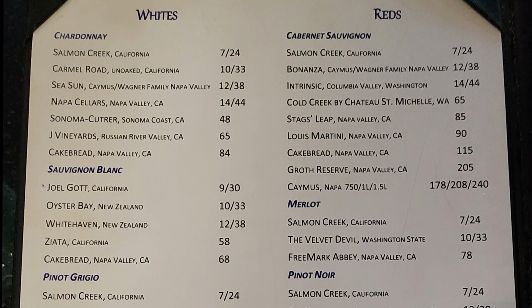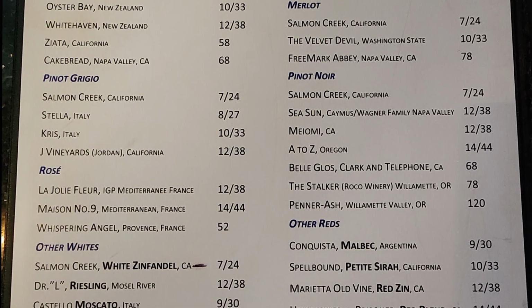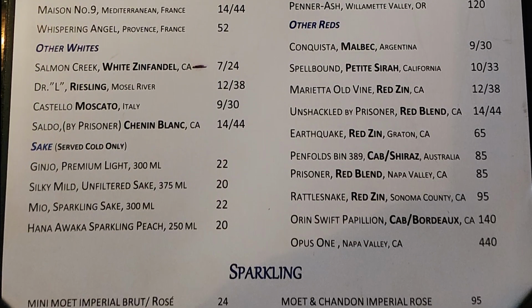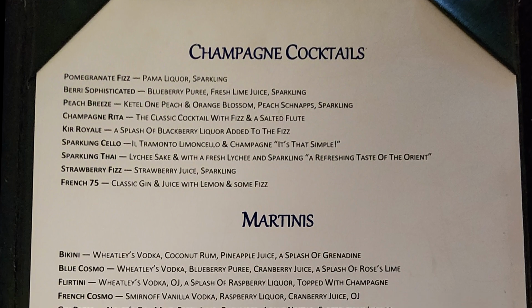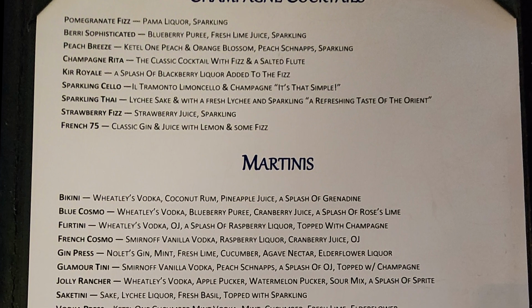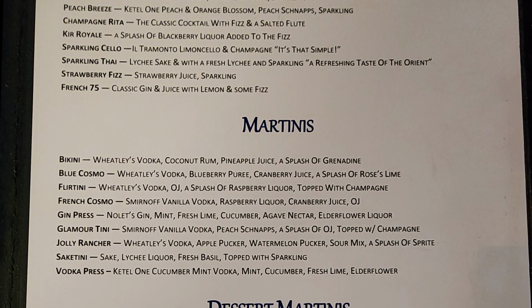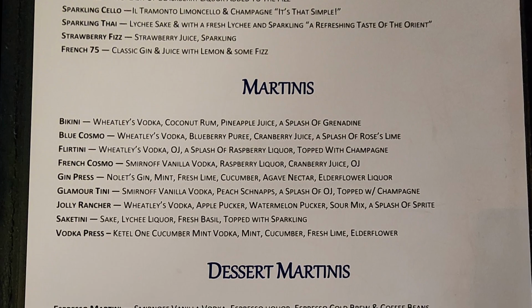So they have a selection of wine with whites and reds, and then they also have quite a good selection of sparkling. On the other side of the menu, we have champagne cocktails with a pomegranate fizz, very sophisticated, peach breeze, champagne Rita, Kir Royale, sparkling Solo, sparkling Thai, strawberry fizz, French 75.